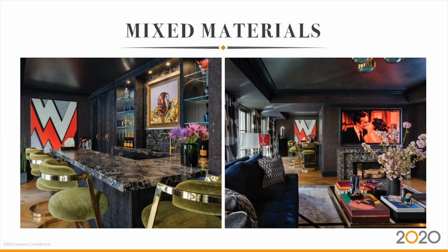And everything I've been talking to up to now is really culminating to what we call mixed materials. A lot of the imagery that you've been looking at has been a combination of many different materials. We also, in our R&D, aim to create designs that can complement environments and play with a lot of different materials. So in this situation, you see a lot going on.